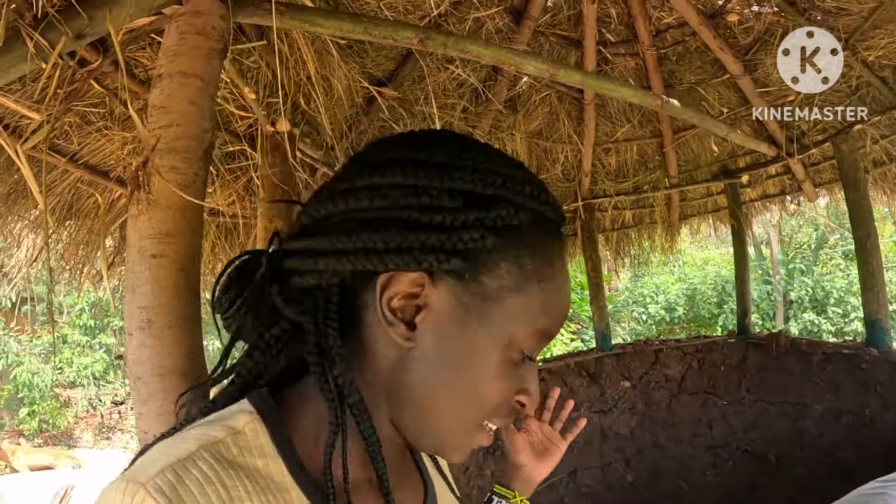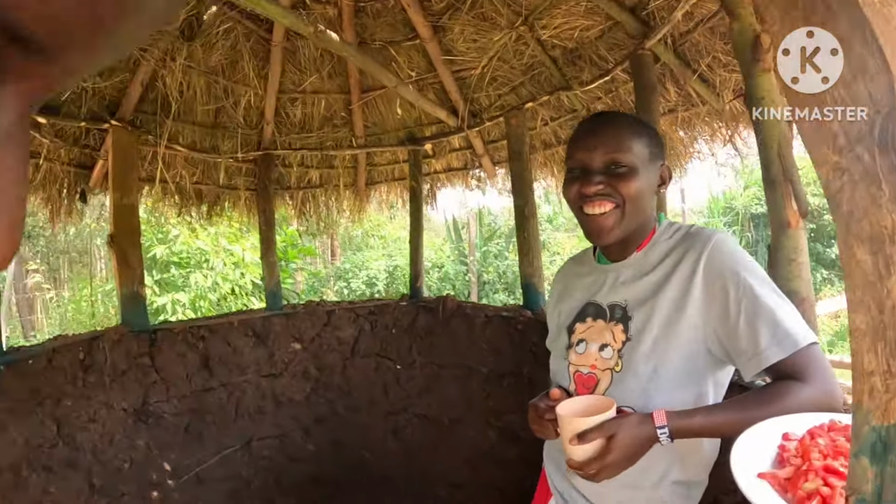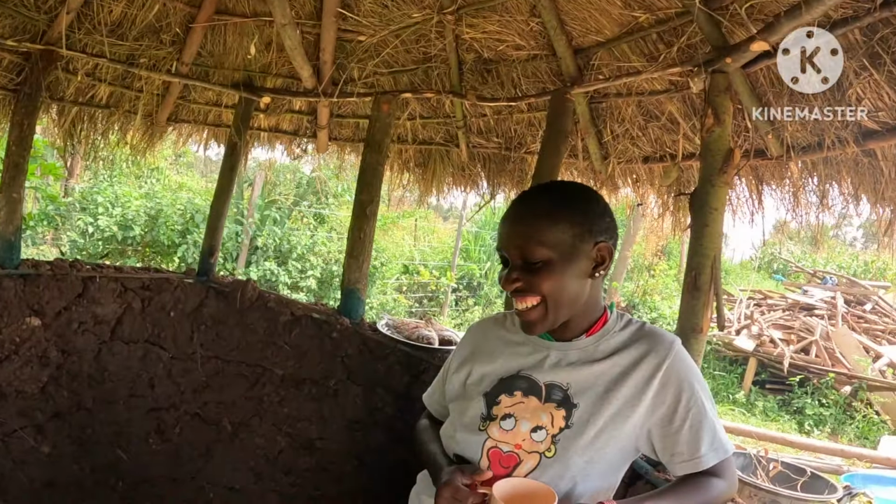You might be wondering why this structure is here. This is a traditional structure. One thing with this, right now I feel very comfortable when you're inside here. So cool. And sometimes I feel we could have made a bigger one. I feel like this one is small.